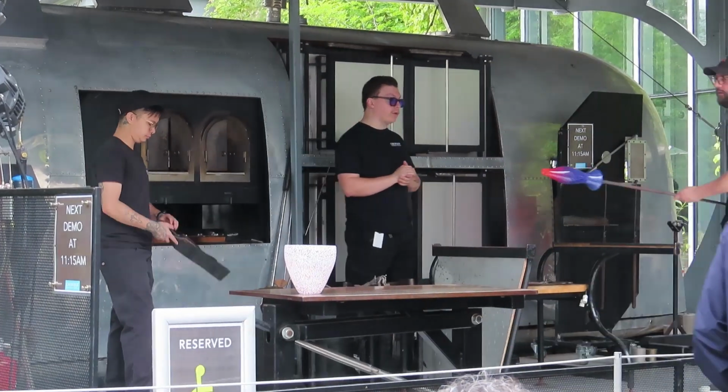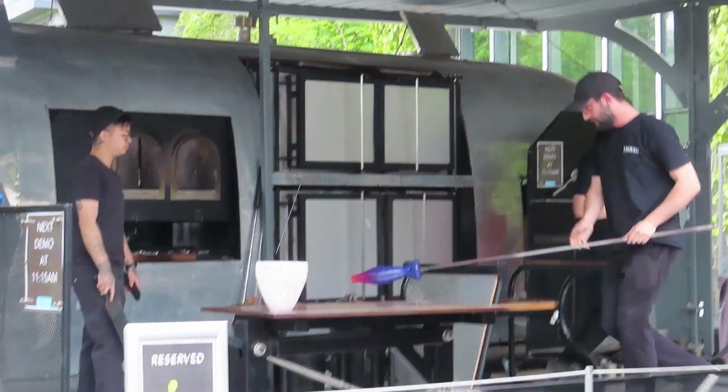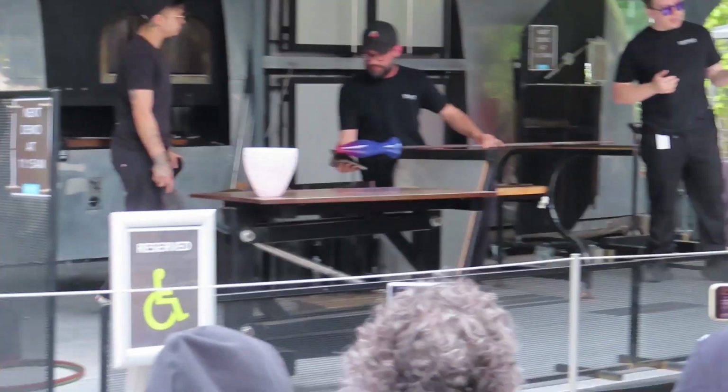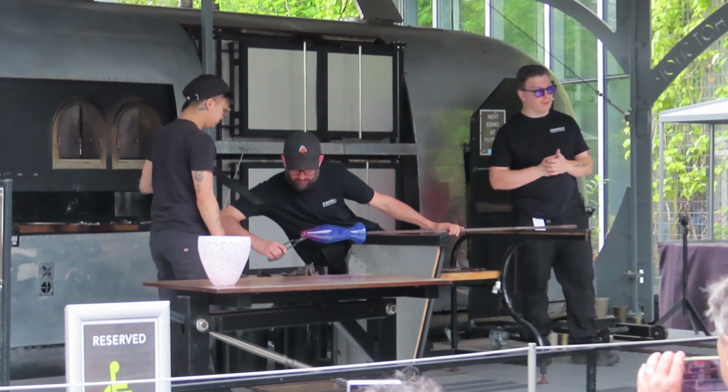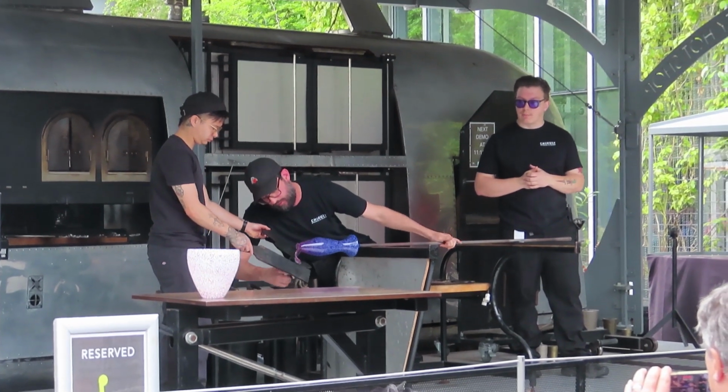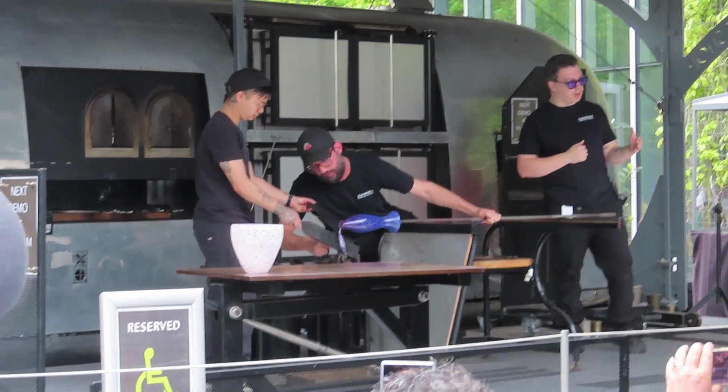Truth is, when you start out, you learn pretty quickly where to grab and where not to grab, so you don't burn yourself. But sometimes you can't get away from that radiant heat when your skin is inches away from 2,000 degree glass. It doesn't feel very good. We can use that wooden paddle to block some of that heat, and Matt can focus on what he's doing.